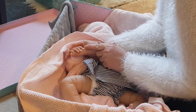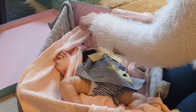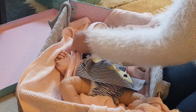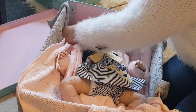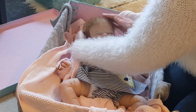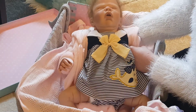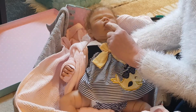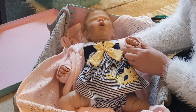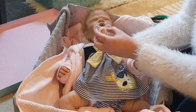Ooh, pretty little fingers with little finger tips, absolutely gorgeous. Okay. Oh, she's lovely. Oh my goodness. It's little Sailor Rose. She's got an open mouth. I think that'll take a dummy, even a real dummy, I think. But this one obviously is a magnet one.